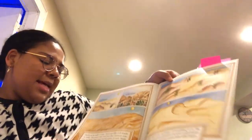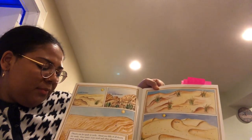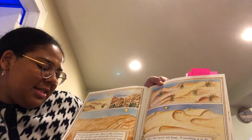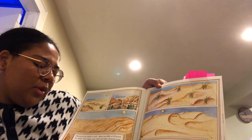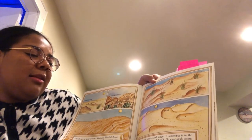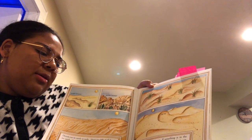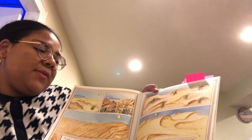Deserts can be sandy or rocky. About one-fifth of all deserts are sandy. Over many years, wind and other elements wore away and broke down rocks into tiny grains of sand. Sandy deserts can look different. Some sandy desert floors look like rippled water. Wind blows the sand, changing its appearance. Others look uneven and lumpy. If something is in the sand's way, sand piles up behind it. On some sandy deserts, strong winds blow the sand into smooth hills called dunes. Over time, dunes can move.